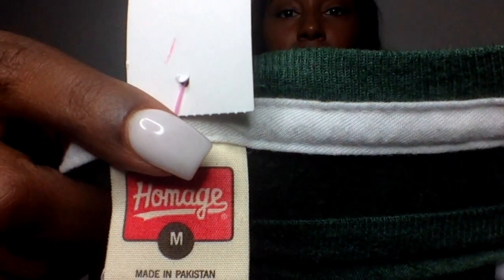So sadly, this is actually not a vintage, even though it is single stitch. I'm still very excited about it, but y'all, this is crazy because I was literally so excited thinking that I found a vintage shirt. Y'all know what we go through with vintage stuff, but I just wanted to stop myself before I get totally excited on camera, and it's not even what I thought it was. It is a reprint and it was made in 2020.